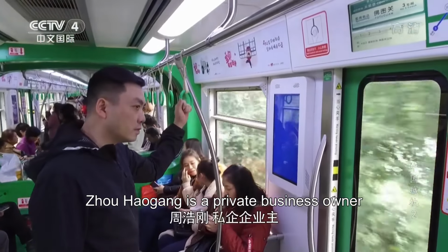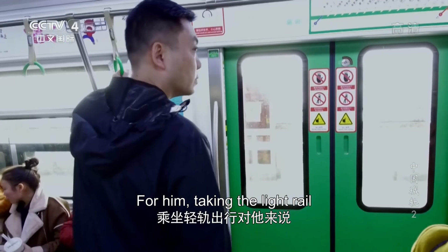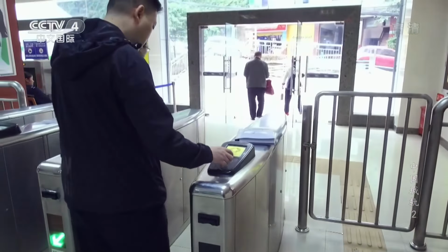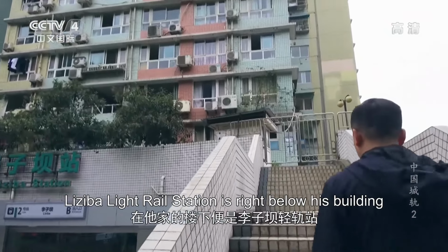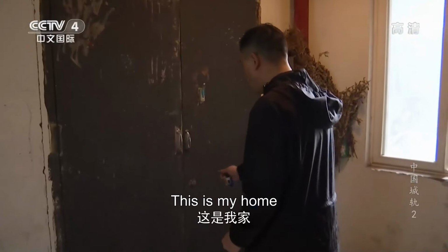Zhou Haogang is a private business owner. For him, taking the light rail is the most convenient way to travel. The Liziba Light Rail Station is right below his building. This is my home.